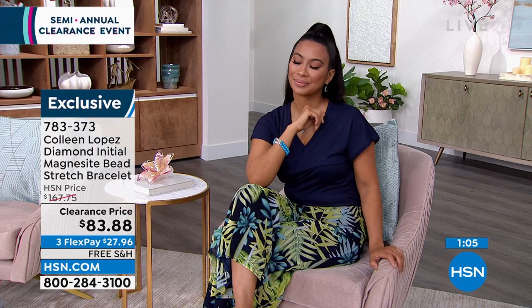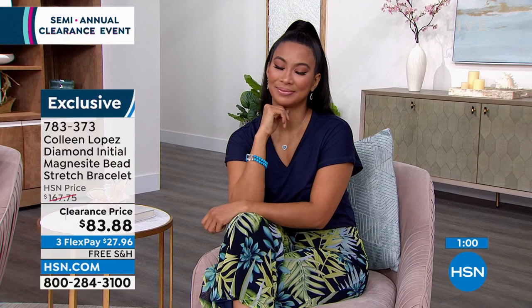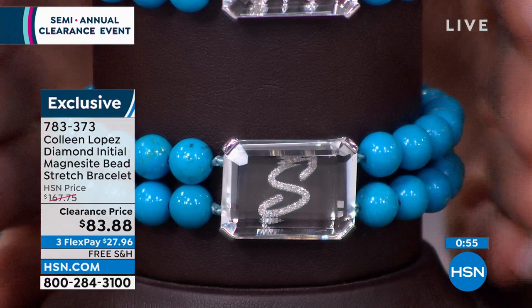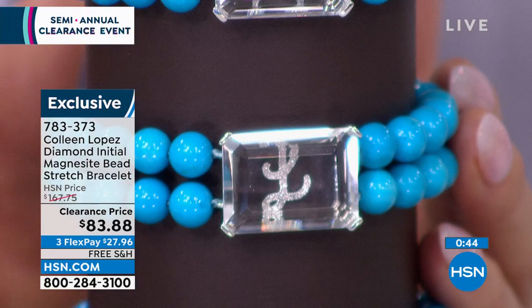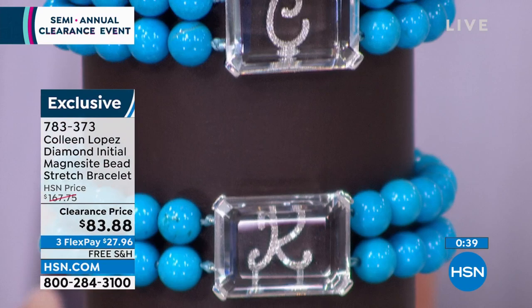Personalization in jewelry has never been more popular as it has been in the last year and a half and right now. So, you know, just special. You're saying if it's a gift to someone or to yourself, this is saying who you are, you know, that personal little touch. And I even love the way that Colleen chose to do the initials in this little cursive, right? So it's clear, it's easy to see.